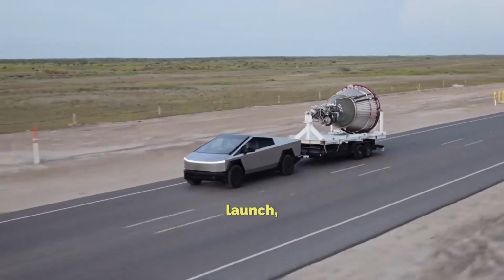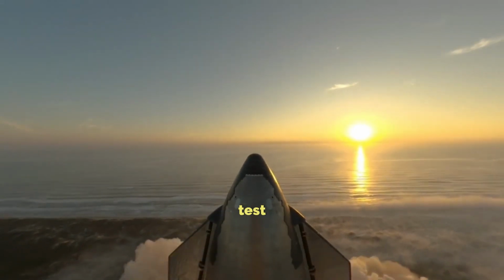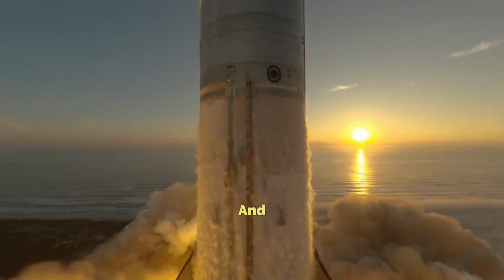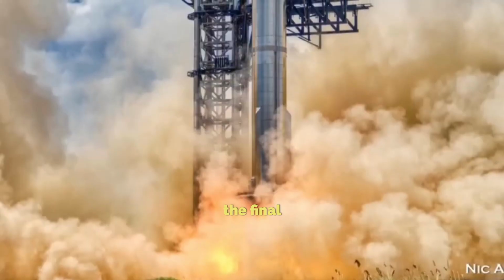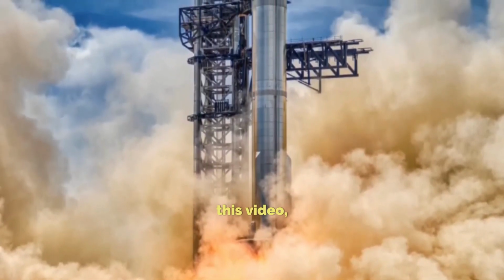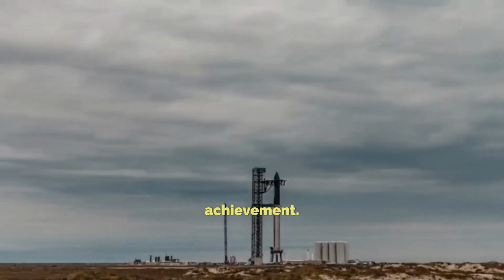Whether it's a successful launch, a critical mission accomplished, or the latest Starship prototype test, SpaceX is always making waves in the news. And recently, they've been in the spotlight again for a major milestone, the final test before their next big Starship launch. In this video, we're diving into all the details of SpaceX's latest achievement.